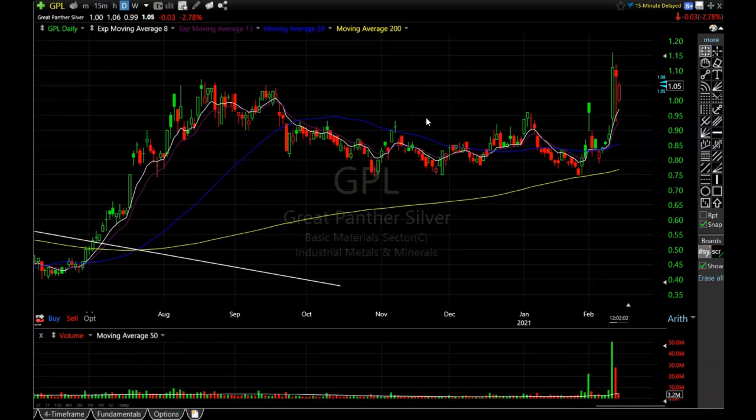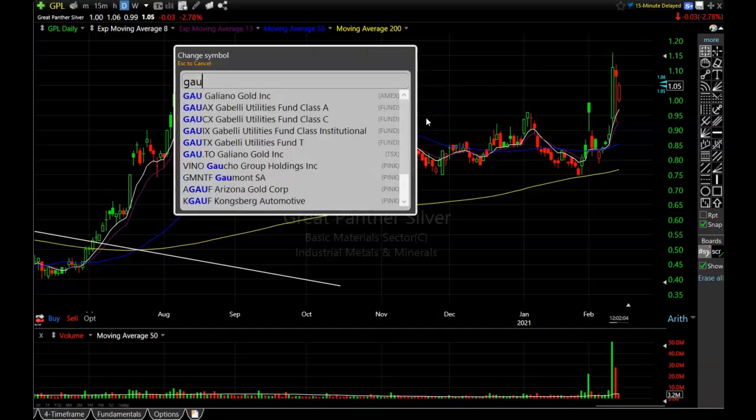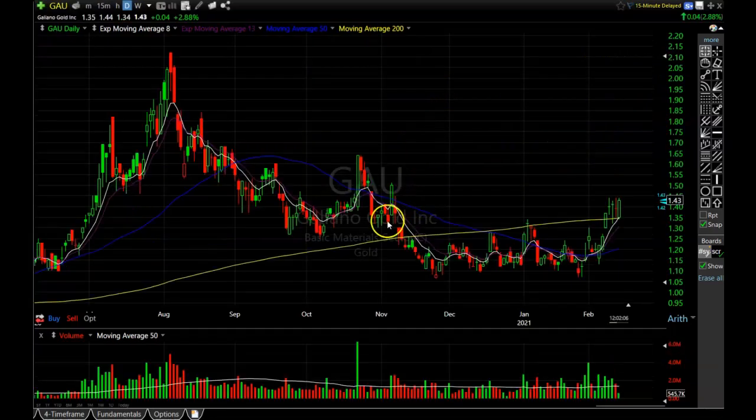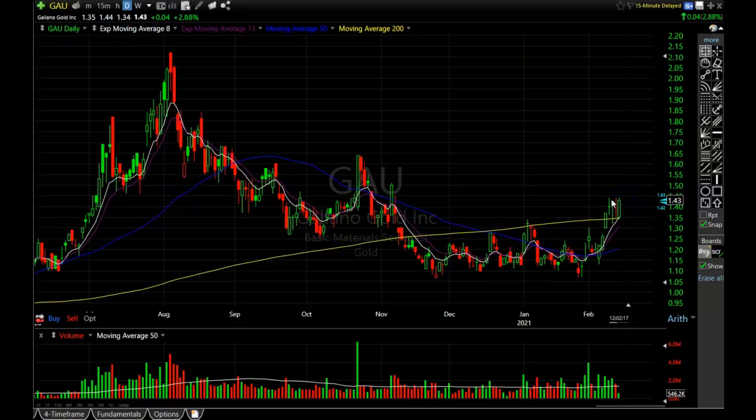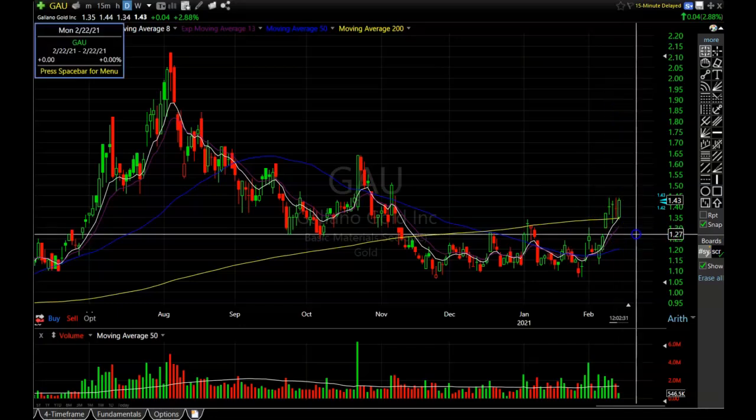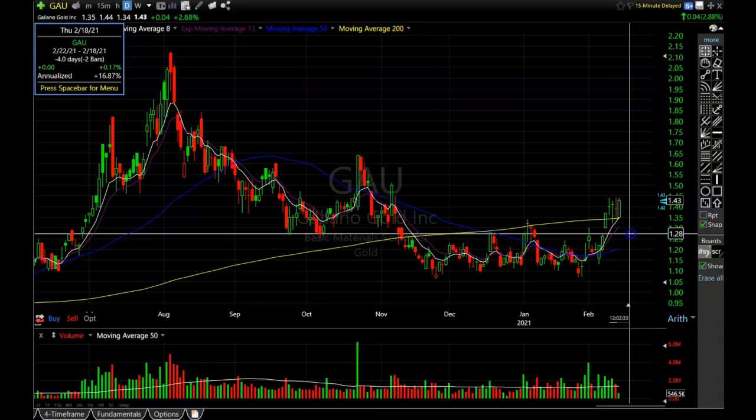But let's get to the next one, and that is GAU. We can see GAU is starting to hook up, and this one is also in the gold sector. It's holding that 8-period exponential moving average and is making a very bullish candle at the moment. I would like to see it get above 145 and hold, but this is definitely a decent buy area where it's at the moment, because just a break below this moving average would be your stop loss. So you have all of this room to the upside, and your stop loss would be limited to about $1.25.